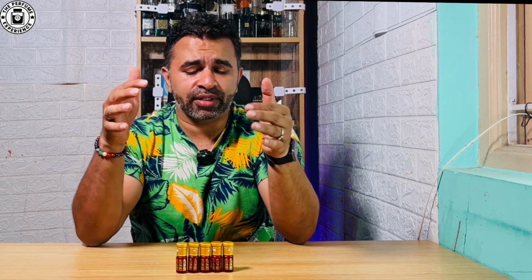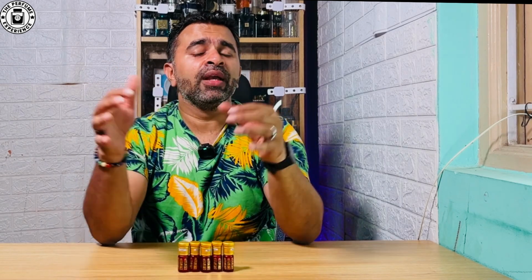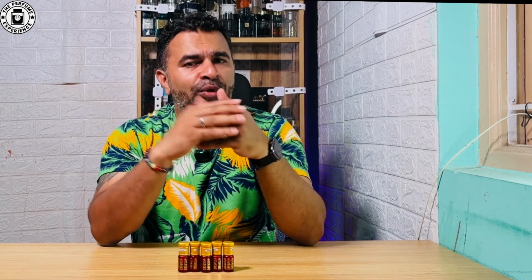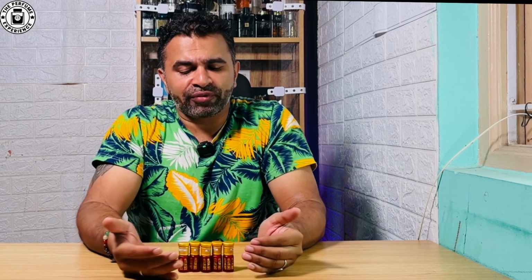The 12 ml I think comes in a very nice glass vial as well, a gold colored glass vial, which is pretty interesting to look at. But otherwise, on the whole, I think they've done a pretty good job in terms of getting the natural blended very well with synthetic elements, and good performance and good projection from all of the fragrances.